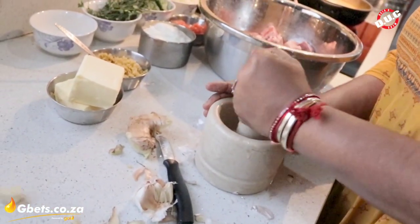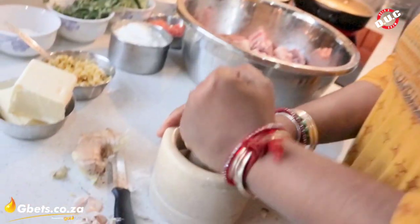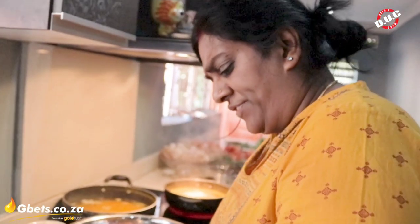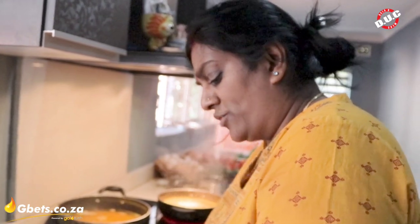Another great idea is when you make the ginger and garlic, you can stamp your mint, your fresh coriander, all that in to make an interesting flavor to marinate the meat. So that's what we're going to do now.